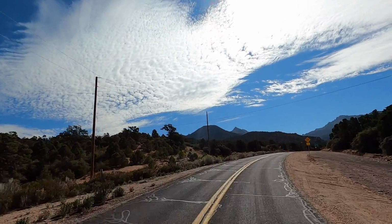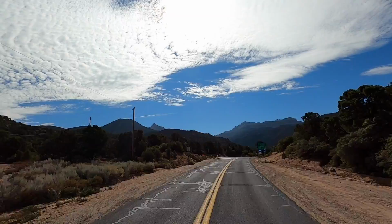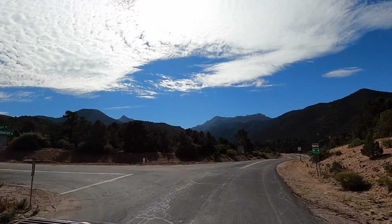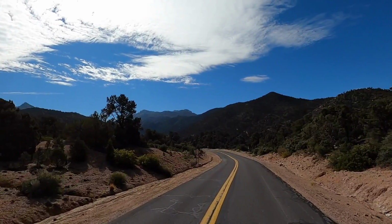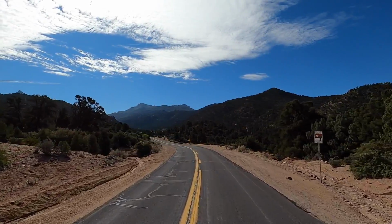Matter of fact, we're going to go past the park. There's a little community that had a bunch of trees. Ooh, what's this? Let's take that road when we come back down. That cuts over to I-40. I've always wanted to drive across there. Definitely, we're going to take that when we leave.